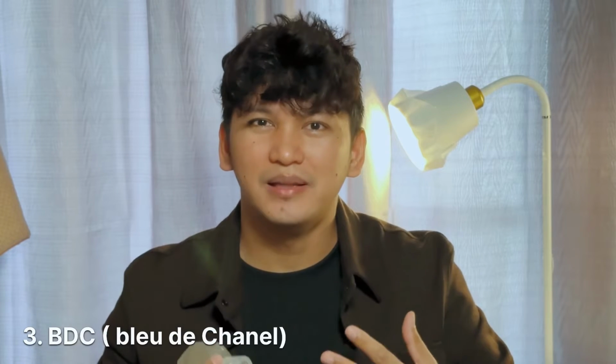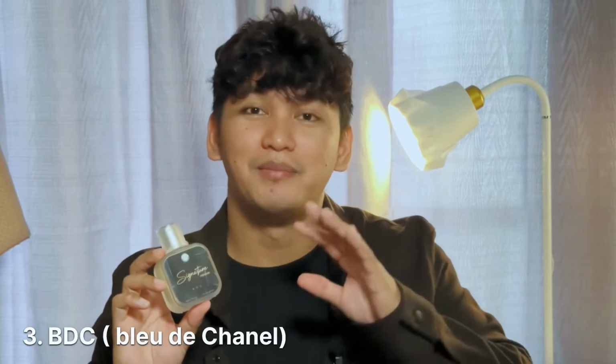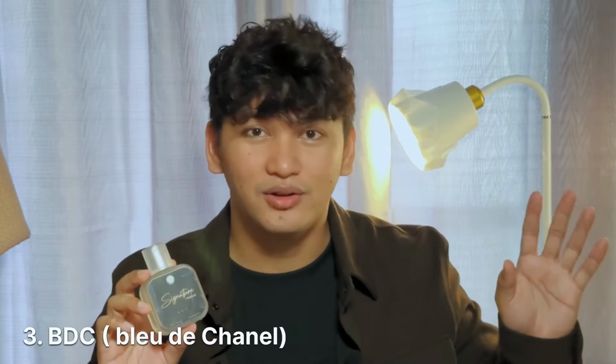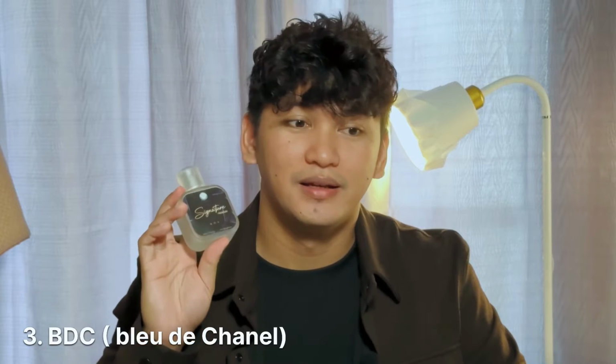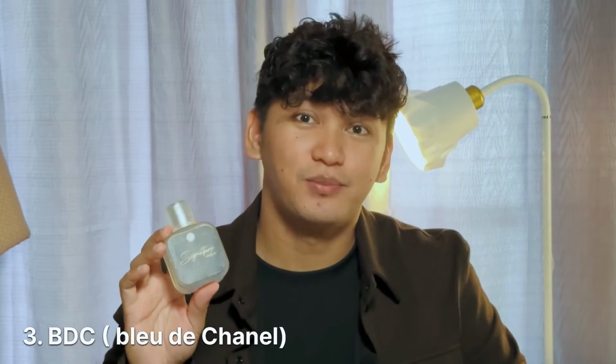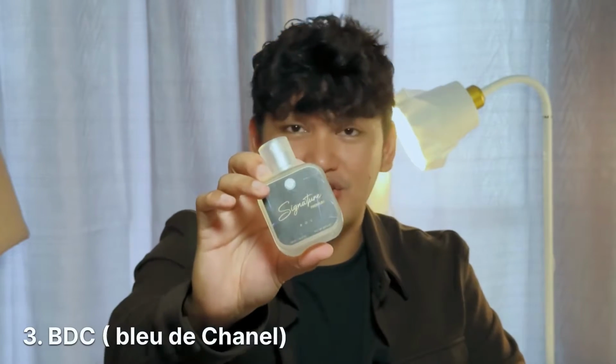I get about mga 70% Blue de Chanel DNA dito, which is really impressive because yung mga ibang inspired perfume, as you guys know sa mga TikTok videos ko, ang layo talaga. This one probably is one of the very few closest inspired perfume of this price point sa Blue de Chanel. So, I highly recommend kung naghahanap pa ng Blue de Chanel, go for this one, HSI Premium.